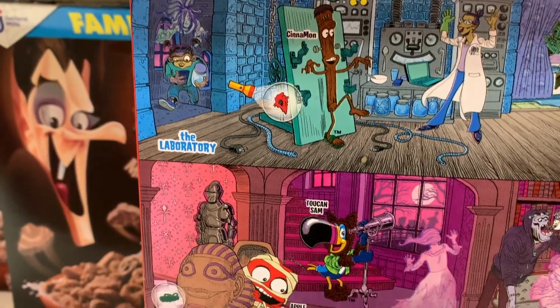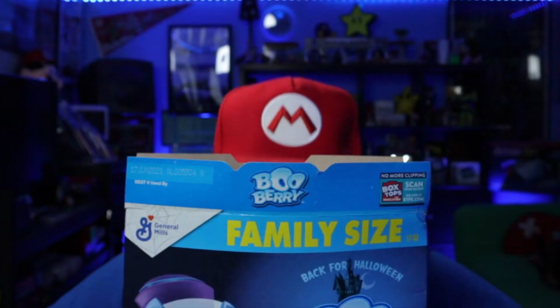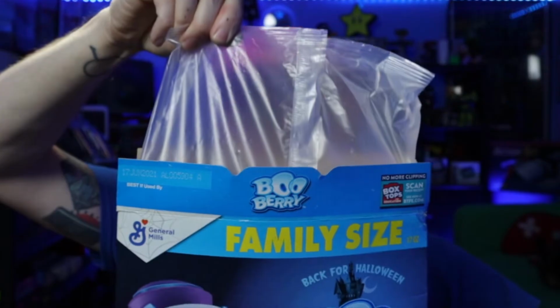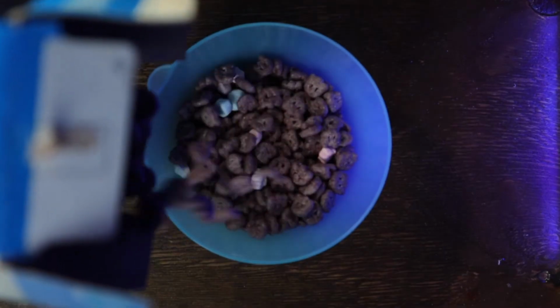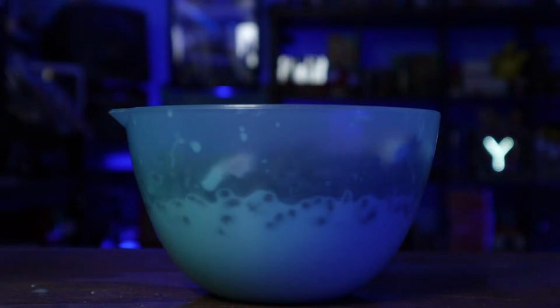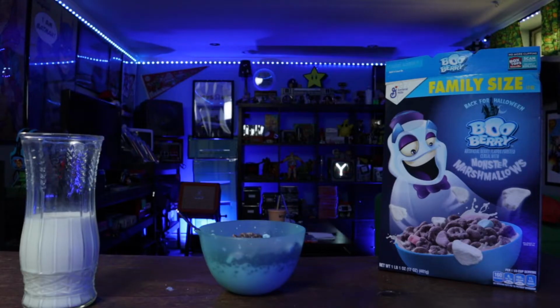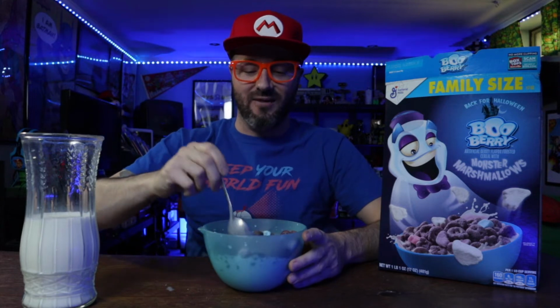Growing up, you know, I'd always get Count Chocula. The Count Chocolate one there. Boo-berries. Monster Marshmallows, right on the pack there. So let's pour myself a bowl and get into it. All right, let's give it a go here. Plenty of ghost in here and some spooky marshmallows.